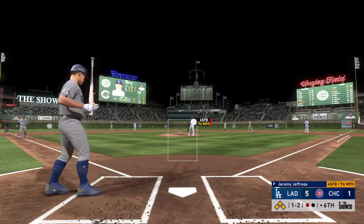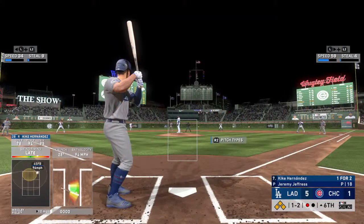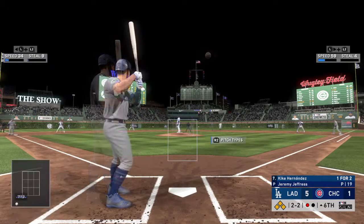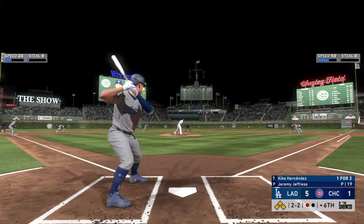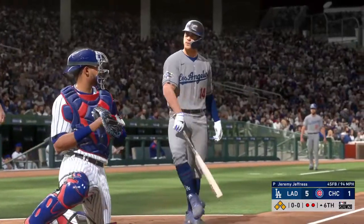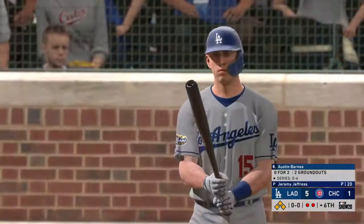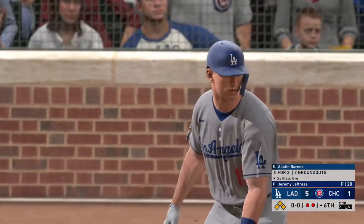Into the corner and slicing foul. They try to come in with the fastball, but it's too far in, and it's even at 2-2. And a strike 3 called. My gracious, what a pitch with the bases loaded, and there are two away now. Now batting. Coming to the plate now, Austin Barnes. He was a ground out victim last time up.